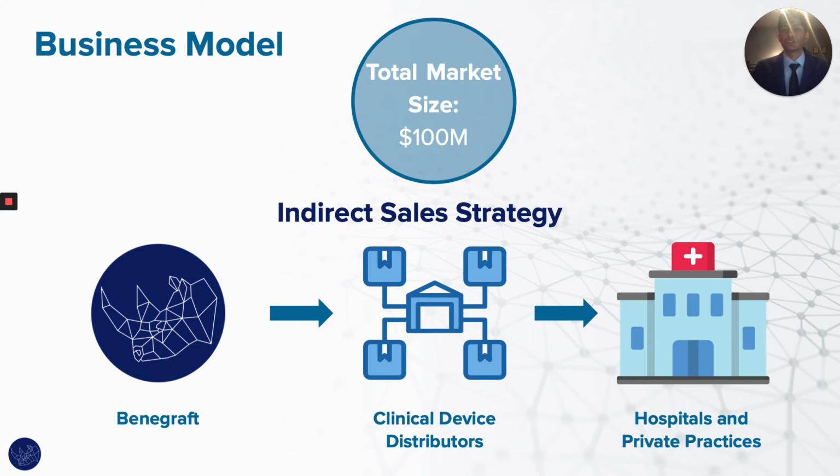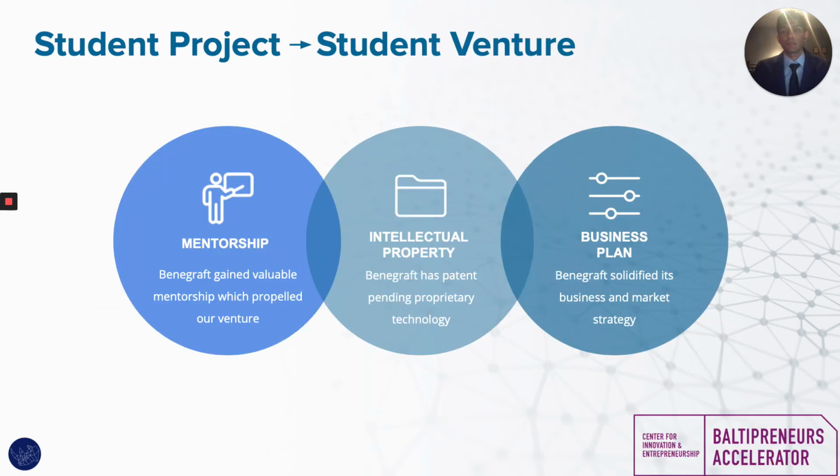In order to reach this market, we are adopting an indirect sales strategy. Our primary customers and end users are hospitals and private practices. However, as a small venture, we are aware that branching out and establishing relationships with hospitals would be very challenging and inefficient. So, our goal is to license our device to distributors, such as CardioMed and Black & Black Surgical, who already have access to a big network of hospitals. This would allow us to sell our device to hospitals through distributors who already have those connections.